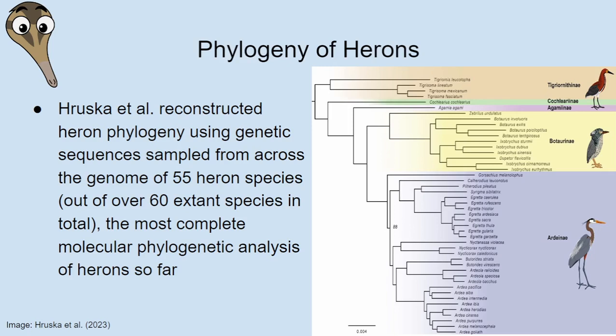And certainly that's better than nothing. But in this day and age, when it is possible to sequence huge amounts of genetic data, we often like to see more comprehensive studies about the phylogeny of different organisms. And that's basically what this study did.